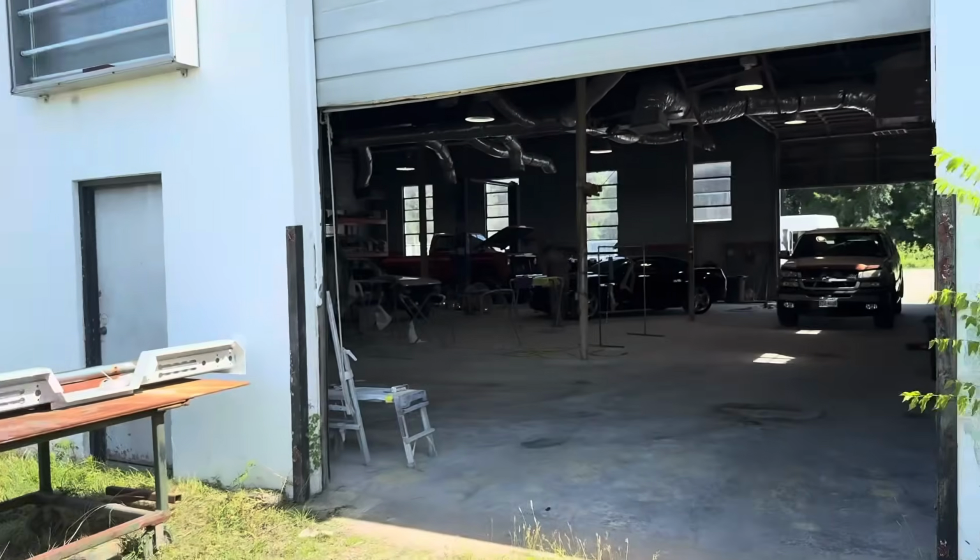So hang tight. We got to head back to the office. Just dropped one off at the bedliner shop. We'll see what else we can find around here.